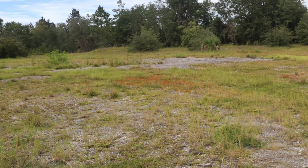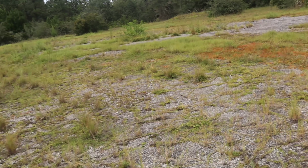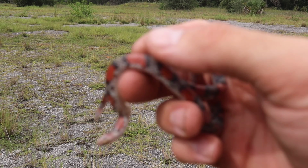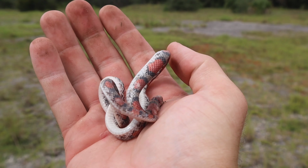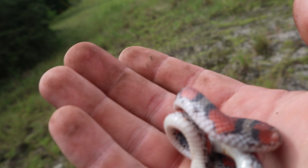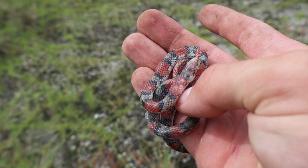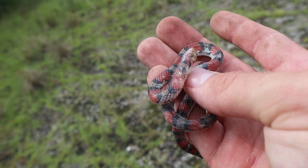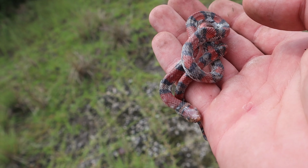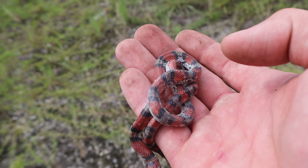Hey guys, so I was just out here flipping boards after a torrential downpour, and then I flipped this guy, a little scarlet snake. I wish I could say it was a beautiful one, but this guy's seen better days. Actually, it appears that he has SFD, so I think I'm just gonna put him back and wish him the best, but he desperately needs a shed. He's very skinny. I feel bad for him, but that's something. Hopefully we can find something else, but I'm gonna go let this guy go.